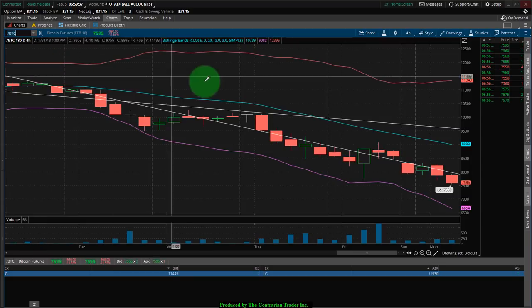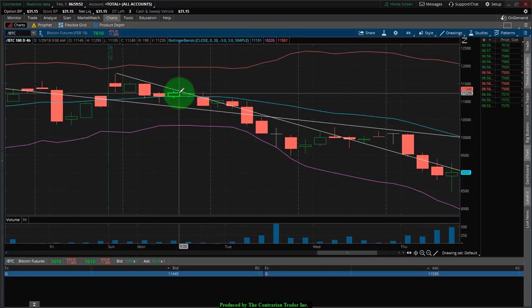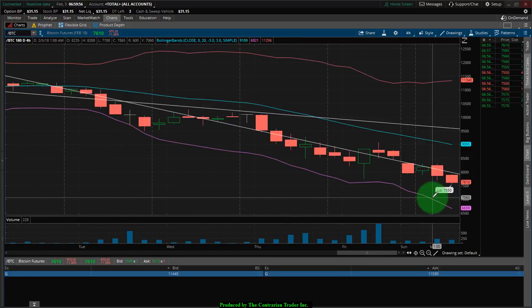Let's take a look at Bitcoin. Wow. Crushed. All right, so we haven't spoken about Bitcoin in a few days, and the reference point I was using, which was support right back here, that's clearly been broken, and look at us now. We're down 975 overnight. Certainly no flight to quality here, as we're seeing with the dollar and precious metals.